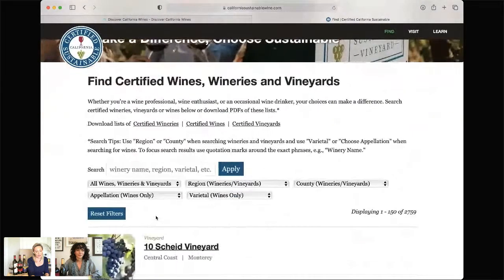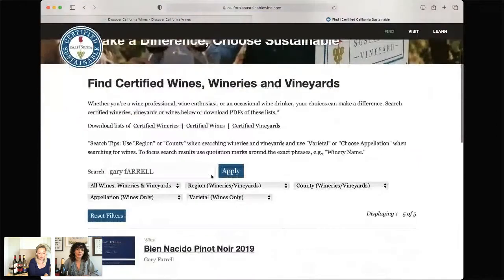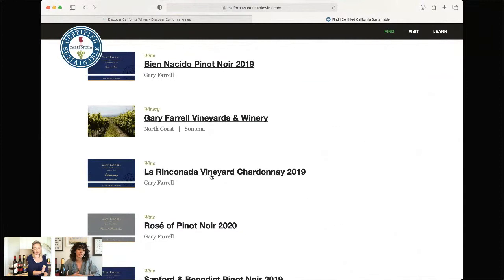As we scroll down, you can search by winery name. So let's start with our white. Maybe we'll type in Gary Farrell. Oh, I can't spell. There we go. I do think that people who don't work in industries where you need to put a label on things, like retail for the most part, don't realize it actually takes an extremely long time to change labels. So, to Amanda's point, just to reiterate, if the label doesn't have it, it doesn't mean they're not doing it. So doing this extra step is really worth your time.